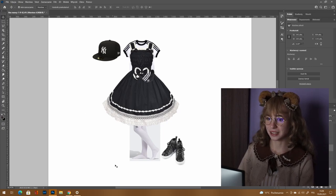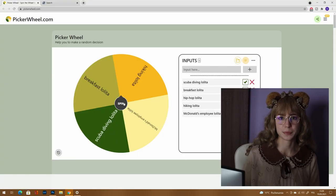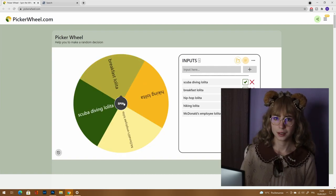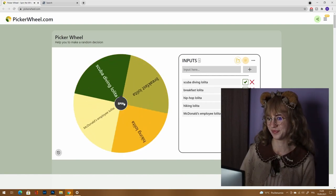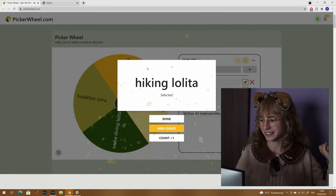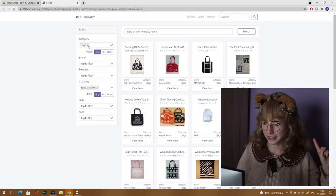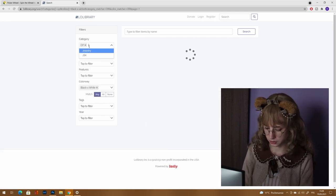Okay, I think we need another one to try. Actually, I think the hip hop Lolita was the most difficult from those five, so I did great for the level of difficulty. Yes, hiking Lolita! I wanted hiking Lolita! Yes, I want hiking Lolita. I have an idea about hiking Lolita. Okay, we can go with OP, we can go with JSK.